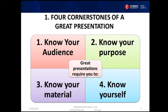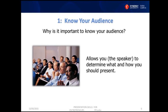So let's look in a little bit more detail at knowing your audience. This, the first corner of your presentation, allows you to determine what your audience would like to hear. So the best thing would be if you could research your angel investors or venture capitalists, depending on who you're presenting this to. This would then determine what you should present.